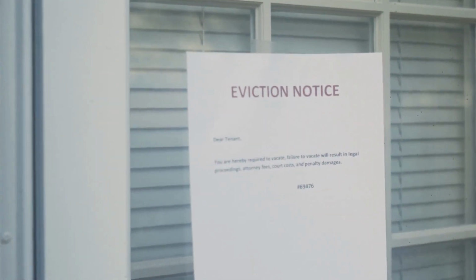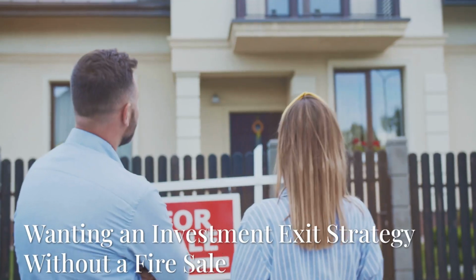High vacancy and turnover destroy cash flow. Tenant buyers stay longer and care for the property thanks to their financial stake. You enjoy consistent income and fewer headaches.